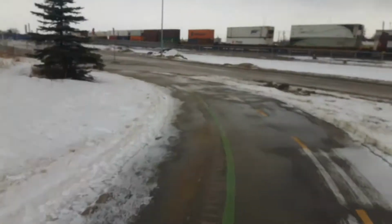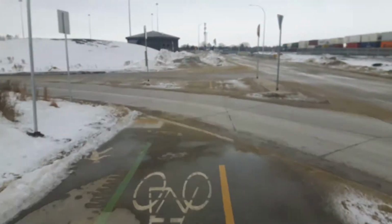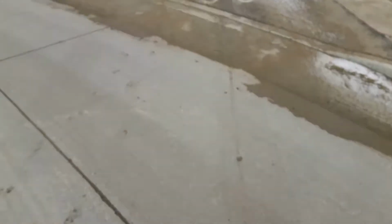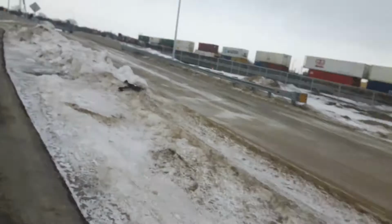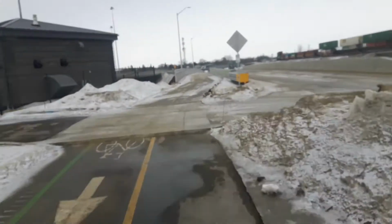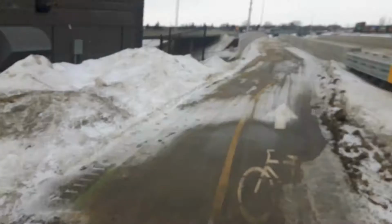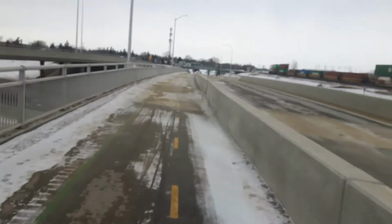So, any buses that go to the university will split off and turn left here. But the route does continue along here. And I don't think any buses are active here yet.